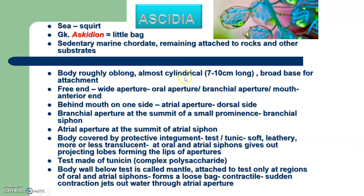And here we have to study one example, that is Ascidia. Ascidia is commonly called a sea squirt. This word came from the Greek word Ascidion, which means little bag, due to the morphological peculiarity of this organism. They are sedentary marine chordates and remain attached to rocks or other substrates. The body is roughly oblong, slightly elongated, almost cylindrical, with a broad base for attachment.